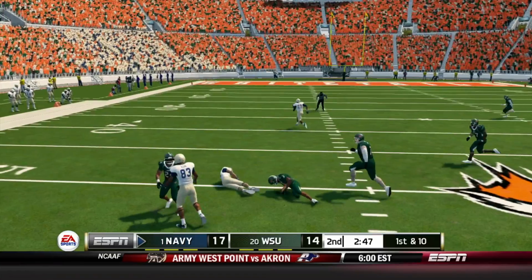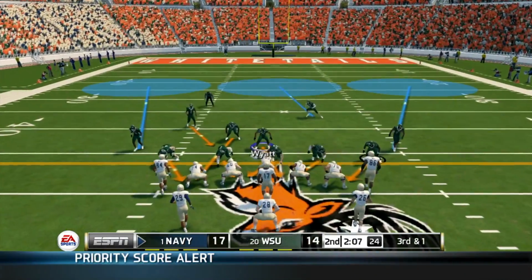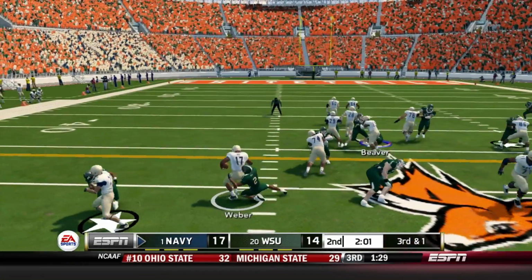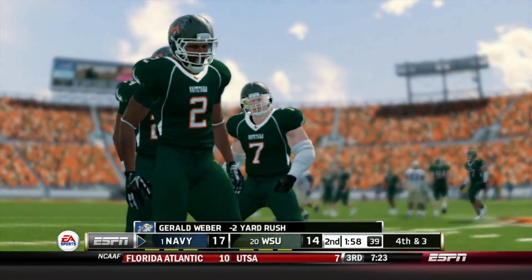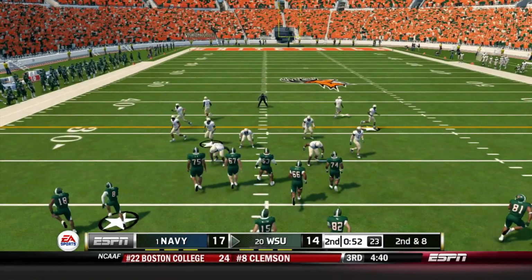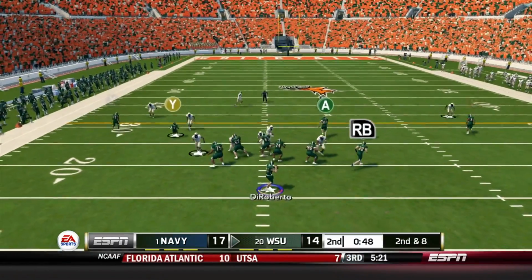So here's Weber this time pitching it out to Craig, who gets tackled from Justin Royal. But another gain of 7, a positive gain, and another close 3rd and 1. Here's Weber, another run out to left side, and there's the stop. Finally, Justin Royal, the freshman who now is the starting safety for this defense. He gets the stop in the backfield, and now we have a chance to take this lead with 50 seconds left in the first half.